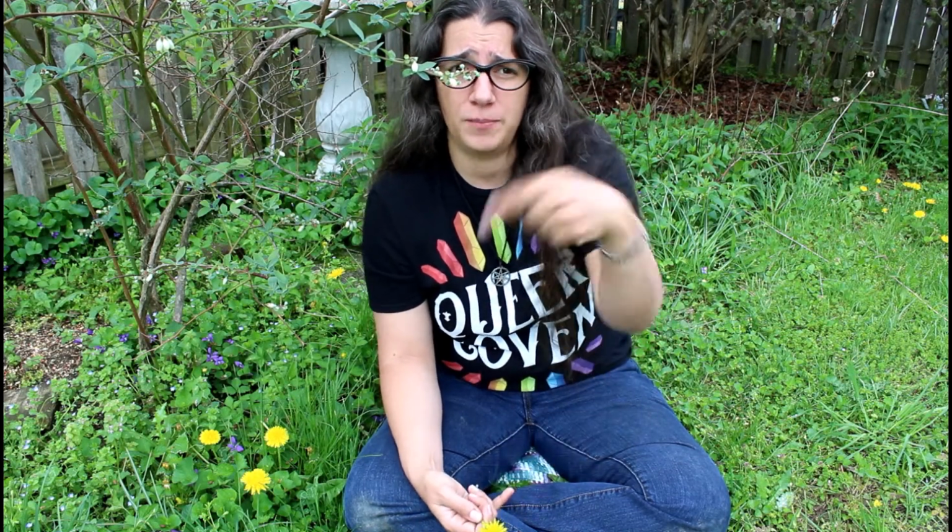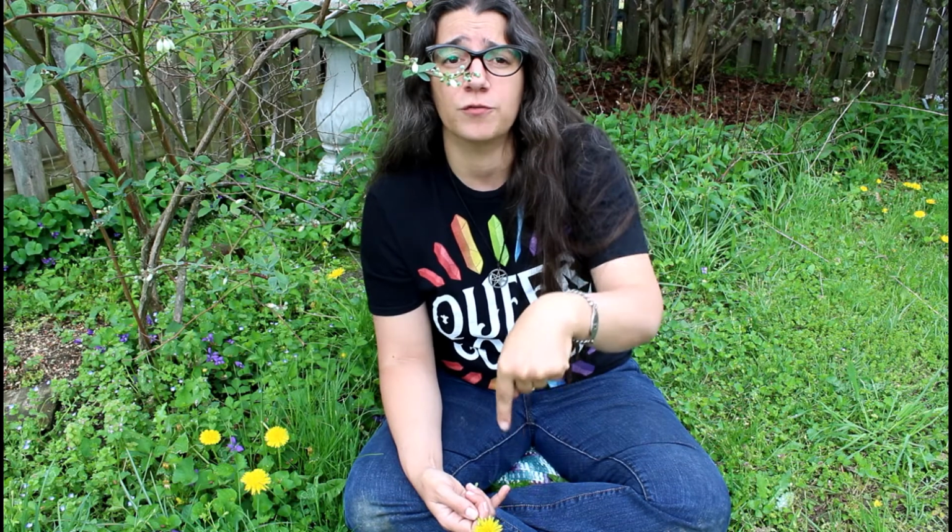The tea made from the leaves, and especially the roots, can be used to enhance psychic ability. That taproot goes all the way into the earth, so it's a metaphor for us tapping into our subconscious the same way that root taps into the underworld. But yeah, it's a very prolific, very easy to find plant, and it's one that anybody can use. So go out there and get some dandelions.